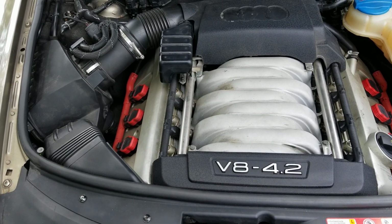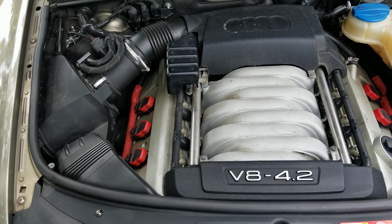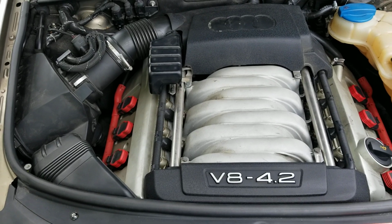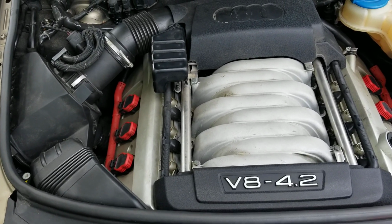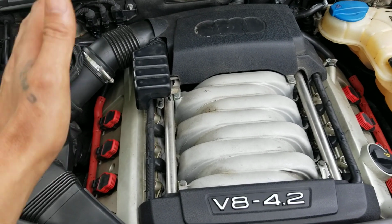Great engineering, great performance. So far, it's reliable. This is the first time I've owned this generation of the engine. I've had the previous 4.2 liters, which barely makes 300, maybe slightly over 300 horsepower. But it's a great performing setup, especially for such a large car.